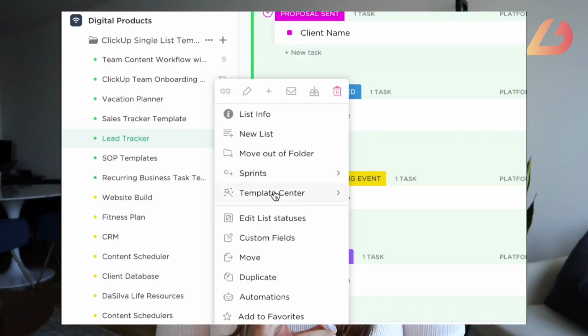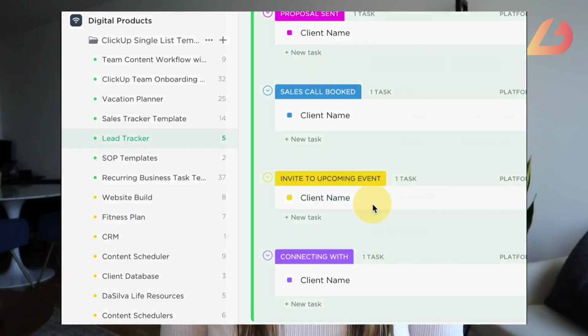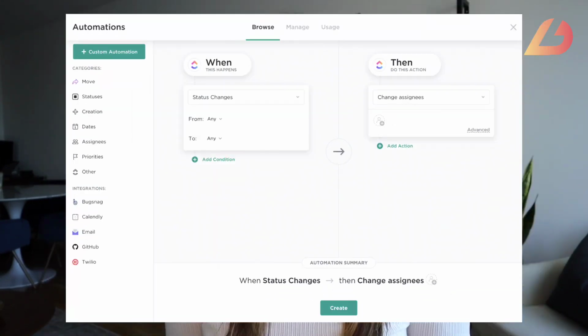So the beauty of ClickUp is not only all the different ways that you can see your project and lay out the information that you need, but also the fact that you can template literally anything within your business so you don't have to recreate the wheel every time. Not only can you utilize templates within ClickUp, but they also have their own automation system to make sure everyone's getting the information they need when they need it.